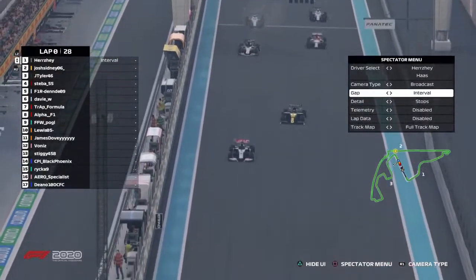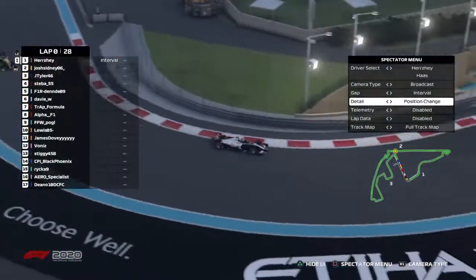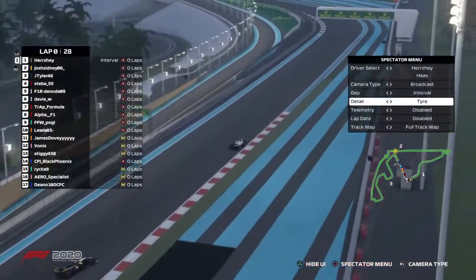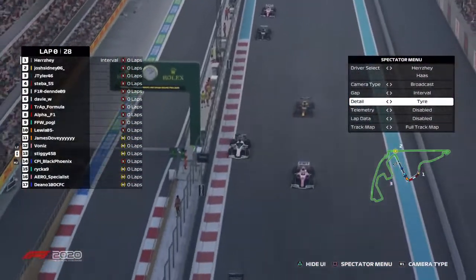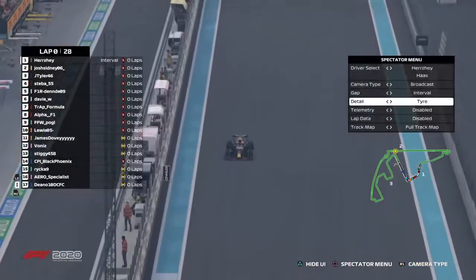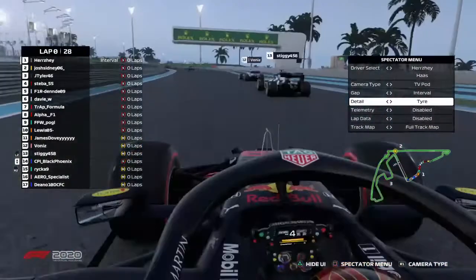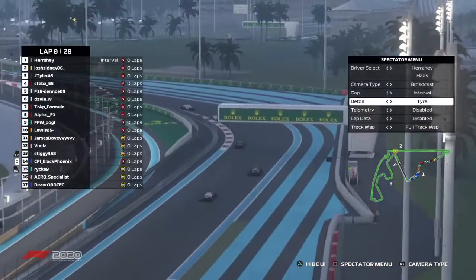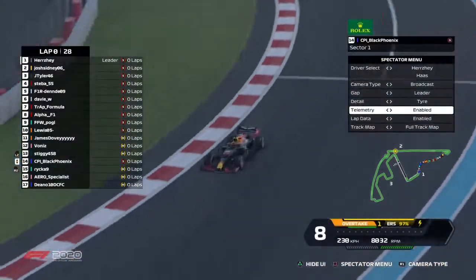Let's see what tyres everybody is on. So, the top 10, of course, having to start on the soft, but James Dovey, Vonis, Sticky, Riker, Aerospecialist, and Dino starting on the medium tyres, but Black Phoenix is chosen to go on the softs. Certainly interesting to see.